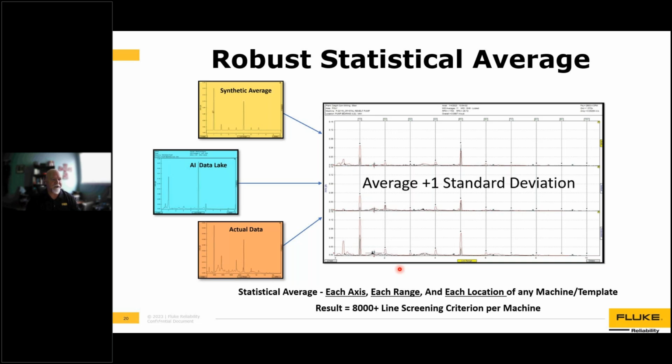It's not very often we do that, but it does happen on occasion that a machine is just outside of any normal operating conditions. You see at the top here, it says synthetic average. So if we do not have historical data on a machine or any historical averages, the rule base builds a synthetic average for that machine based upon the information provided.